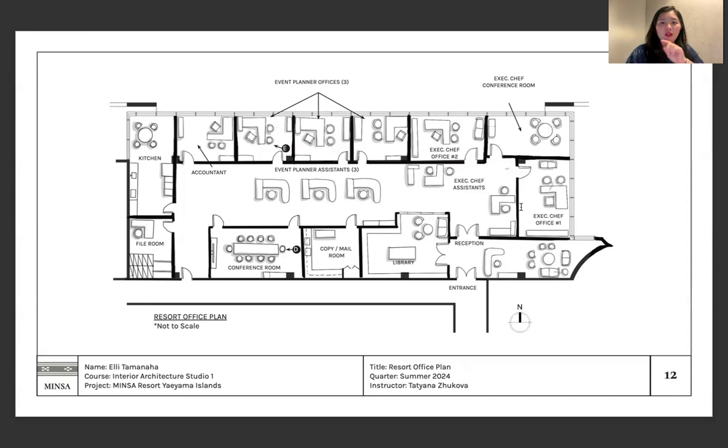And then we have an executive chef assistant's desks both here and here, that are both very close to the executive chef office #1 and office #2 right here. And they have their own conference room in this corner.